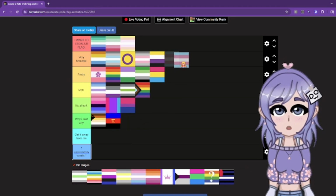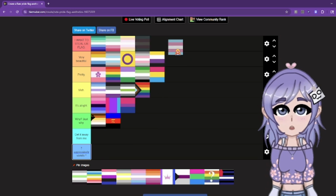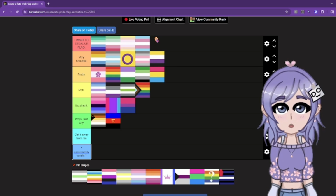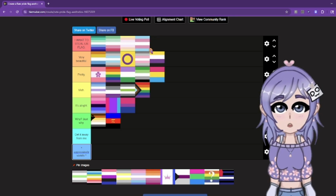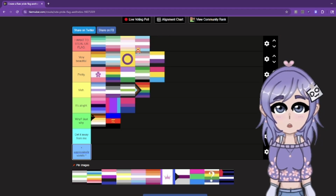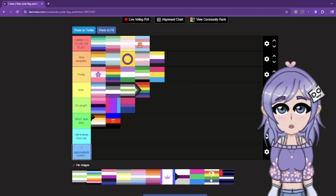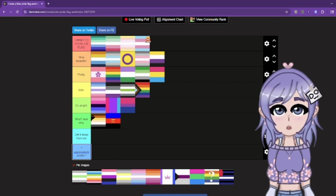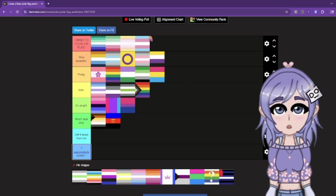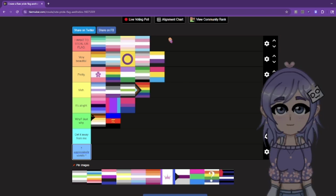Honestly, I gotta be honest, it's amazing. It reminds me of cotton candy, and the colors just go pretty well together. The fact that it's also symmetrical, I just see no issues with this flag whatsoever. This flag was perfectly made. I gotta be honest, the trans flag is peak.